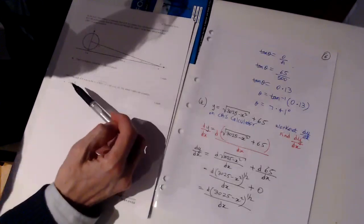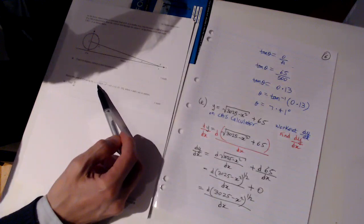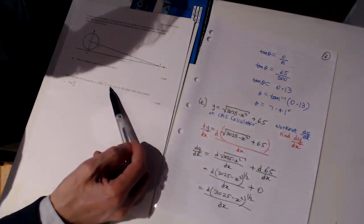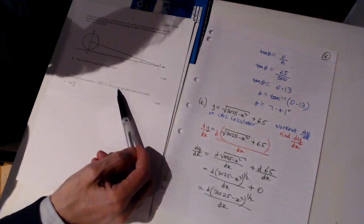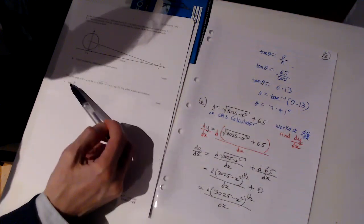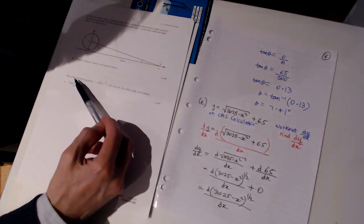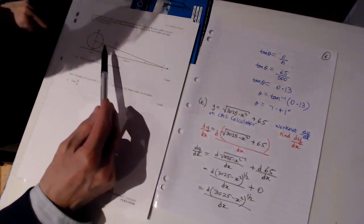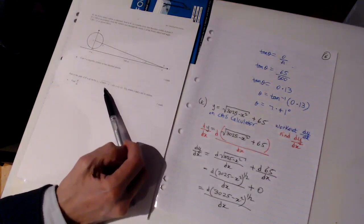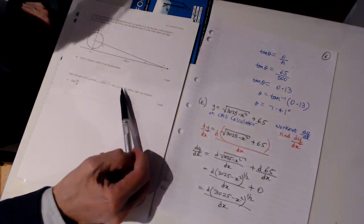What is question E about? Well, they say part of the path of P is given by y equals square root of 3025 minus x squared plus 65, x is between negative 55 and 55, where x and y are in meters. Find dy dx. Now, the first part of the question says part of the path of P, which is this one here, is given by y equals square root of 3025 minus x squared plus 65 for x between negative 55 and 55.